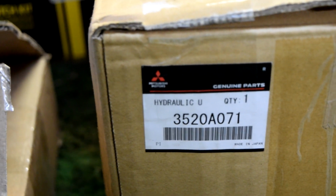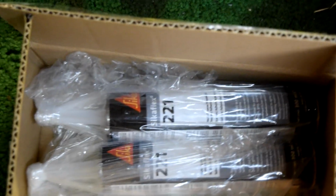Let's see. I've shown you quite a bit of the stuff. Oh yeah, in this box here, this would be a brand new OEM AYC pump. And there's your part number. In this box here, if you do buy the kit, I'll probably include this with it. This is the Sikaflex you might need. So instead of having to figure out which one, I may just include that for a little bit extra.